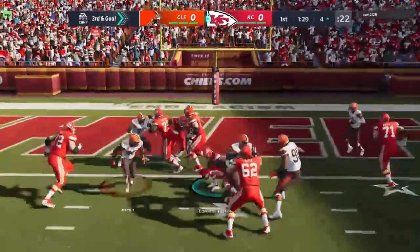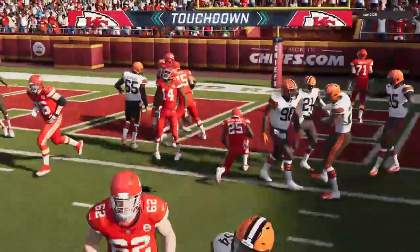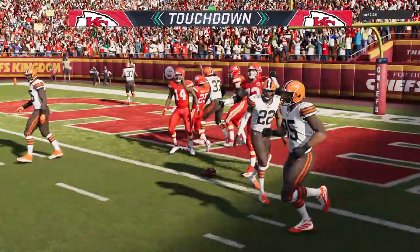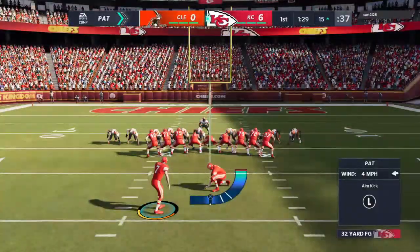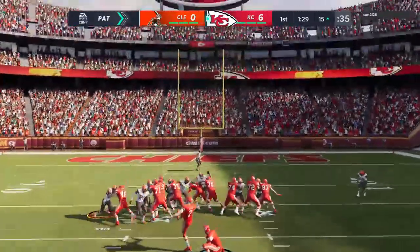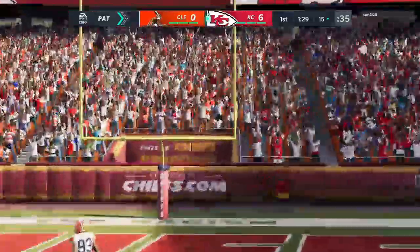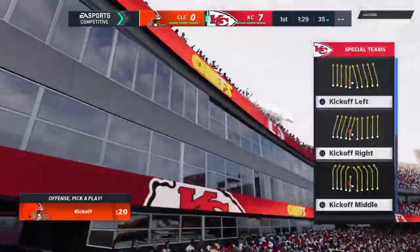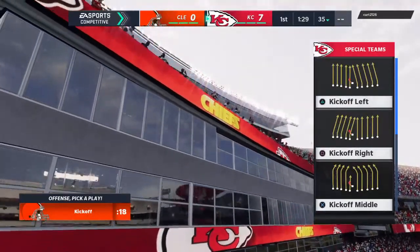They'll run for the first time with Clyde Edwards-Helaire. And he is in. Touchdown, Kansas City. Taking it in from 4 yards out. And the Chiefs take it right down and score on the opening drive. And his kick is good to make it 7-0 KC. That's the score. Chiefs 7, Browns nothing.